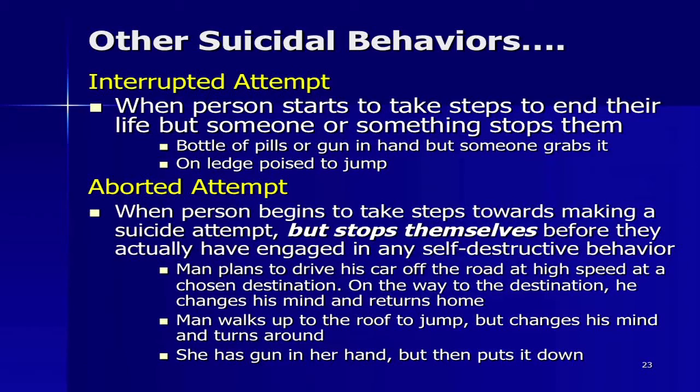An aborted attempt is exactly the same thing, but they change their own mind. They stop themselves. He goes up to the roof. He turns around and changes his mind. She has a gun in her hand. She puts it down. He plans to drive his car off the road at high speed. On the way, he changes his mind and returns home.